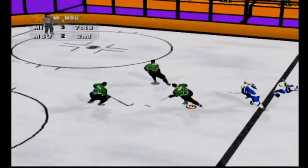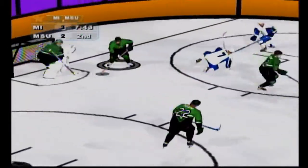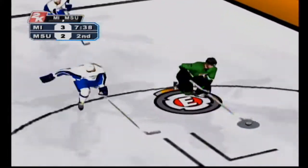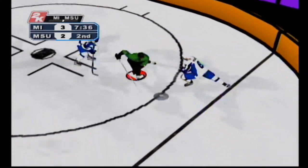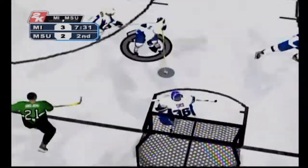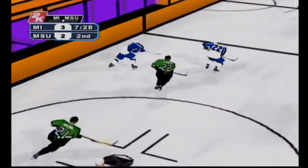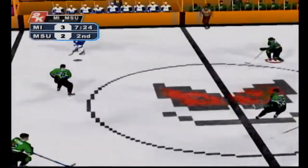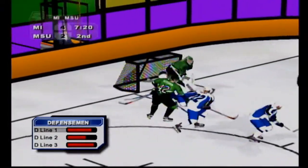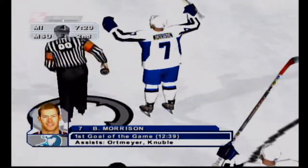Ward sends it back to the defenseman, and it's in the middle. He centers the puck. He passes it to the left wing. In the corner, it's broken up by a poke check. Komisarek holds him along the boards. The puck sent to the defenseman. Ward able to send the puck out. From Morrison over to Knuble. Ortmeyer from Knuble. Ortmeyer, he scores! And they now have the two-goal lead with that goal here in the second period.